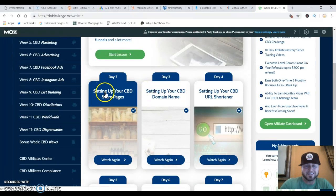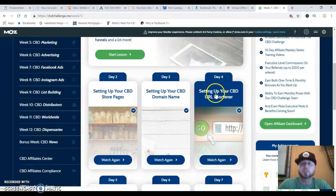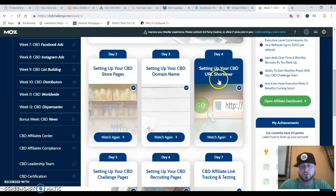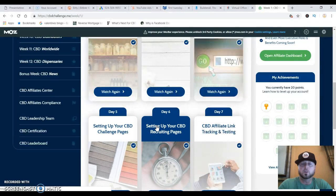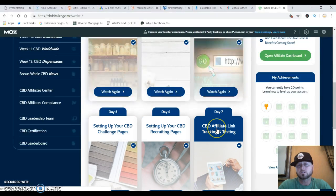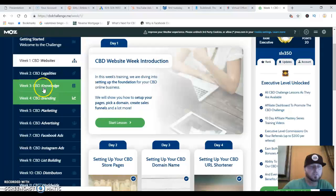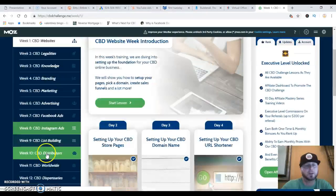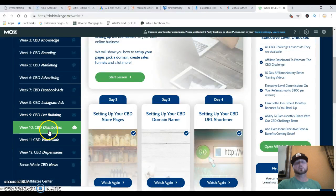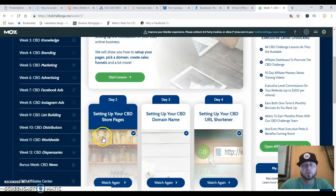And then from there it shows you how to set up your CBD page stores, setting up your CBD domain name, using the URL shortener, which also helps you track it, setting up your CBD challenge pages, your recruiting pages, affiliate links, tracking and testing, you name it. And it goes through all kinds of different things, from legalities, knowledge, branding, marketing, advertising, Facebook ads, Instagram ads, list building, distributors, CBD worldwide, and dispensaries, you name it. And you also get a few other bonus things as well. So it's pretty cool.